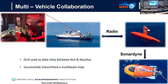We also were able to demonstrate this through different acoustic modems, both Summerdyne and WHOI's micromodem. So we were able to demonstrate that they were modem agnostic and able to move this co-exploration framework across systems.